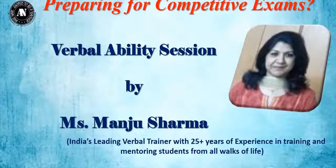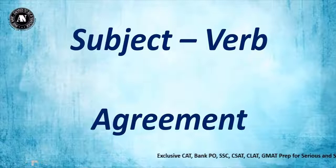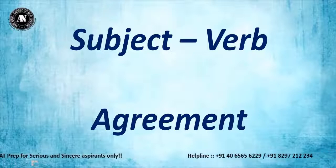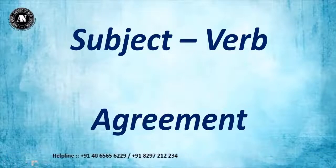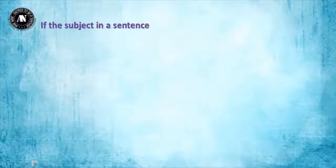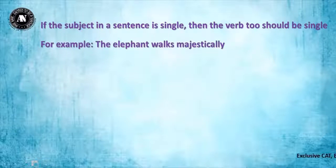In today's discussion, we will understand the fine nuances of a very important topic, that is, subject-verb agreement. We all know that for a sentence to qualify as a sentence, it is mandatory that it contains a subject as well as a verb. It is equally important to understand that the verb in a sentence should agree with the subject in that sentence. That is, if the subject in a sentence is single, then the verb too should be single. For example, the elephant walks majestically.